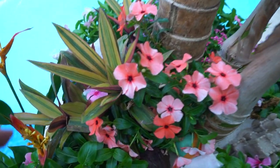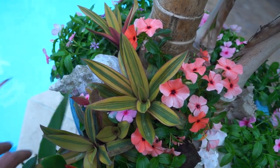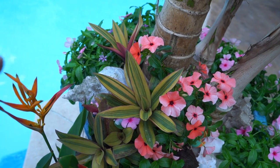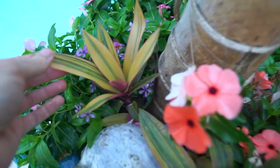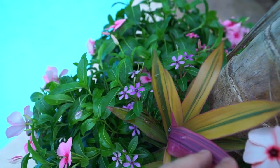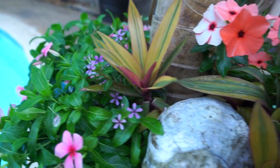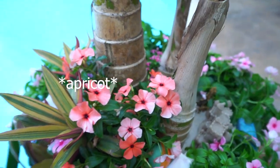The roeos are doing well in here as well. I wasn't sure if that was going to be the case. Sometimes when it gets really hot with all this pavement right here, I've had issues with roeos, but they seem to be happy. They seem to be doing really well. Look at how great they look with these little catharanthus, the bluish violet ones that are over there. I think those look really great together, especially with the shell and this tattoo orange vinca in the middle.